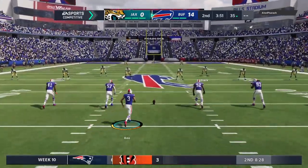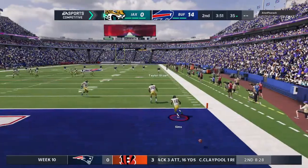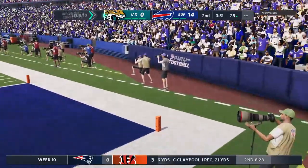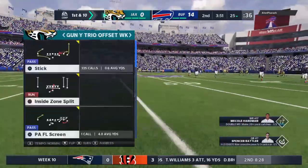Following the touchdown, here's Koo to kick off. And that one will bounce out of the back of the end zone, so we will start here at the 25.